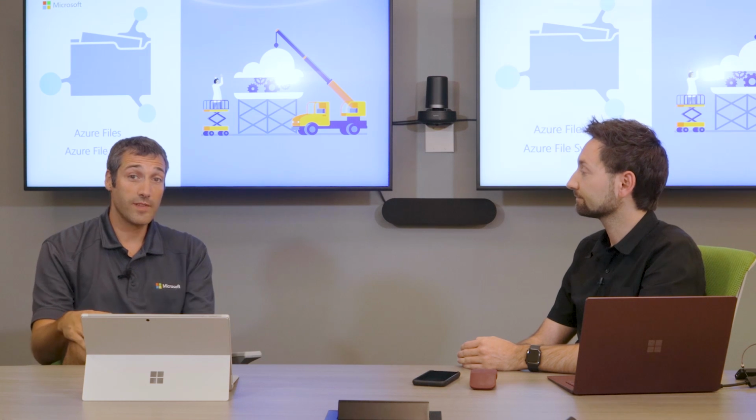So there's a few different aspects of that. One of them is the redundancy level that you're going to choose. So Azure supports a few different redundancy levels. You can have locally redundant data where we store 3 copies of your data. You can have zonally redundant where we store 9 copies of your data all across different areas in the same region. Or we have geographically redundant where you can actually have data in 2 different Azure regions.